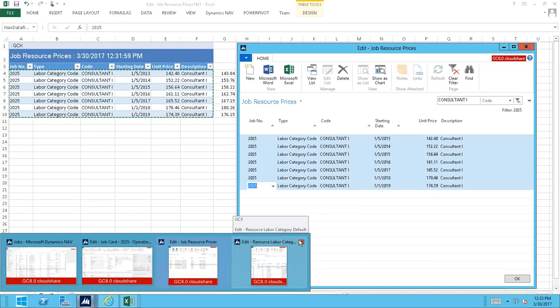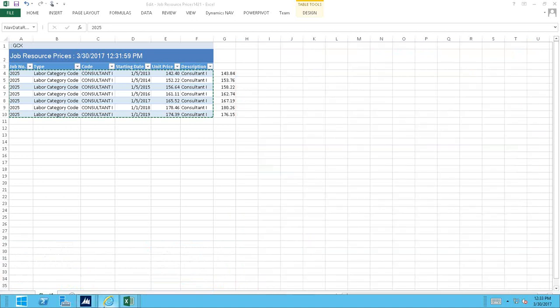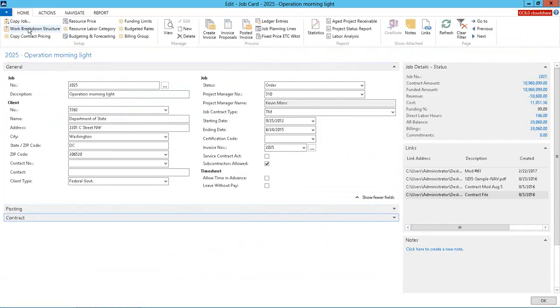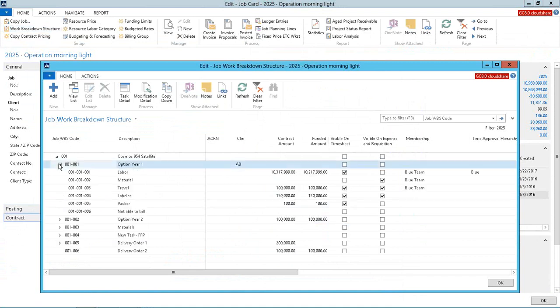So now I've got my labor category codes and pricing set up. So now we win some business. Let's talk about creating task orders, defining funding, and things of that nature. Within my work breakdown structure, this is the place where I can build my WBS. The WBS is a 60-character alphanumeric field, and the idea of the WBS is it's mainly covering three elements.